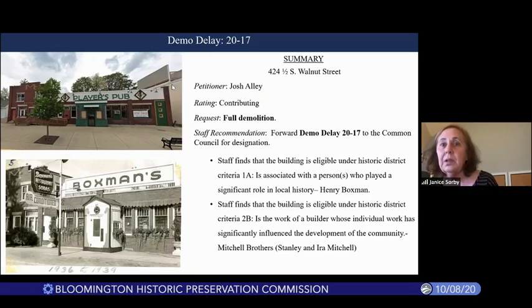To the north, on the west side of the street, there are really some other super buildings from this era. And together, I think that they would make just an outstanding district. And yeah, I live in the south end of town. So this is kind of my neighborhood.